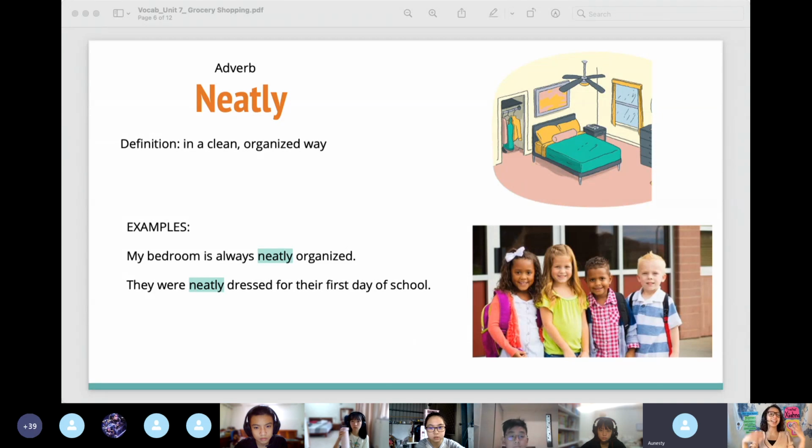If neatly means it's done in a clean or organized way. So let's look at our examples. Our first one: my bedroom is always neatly organized. They were neatly dressed for their first day of school.